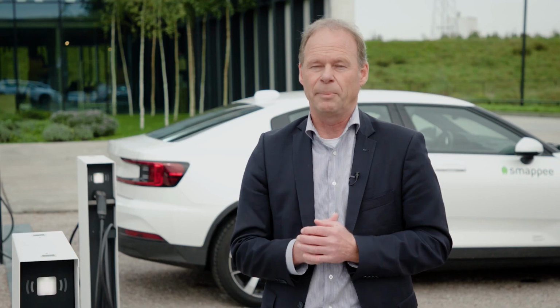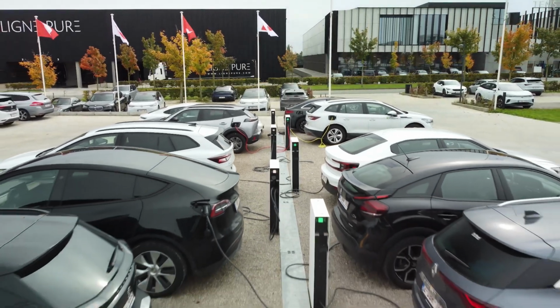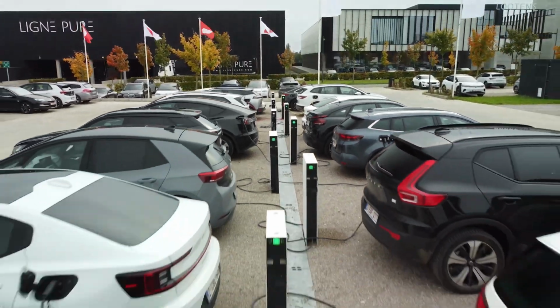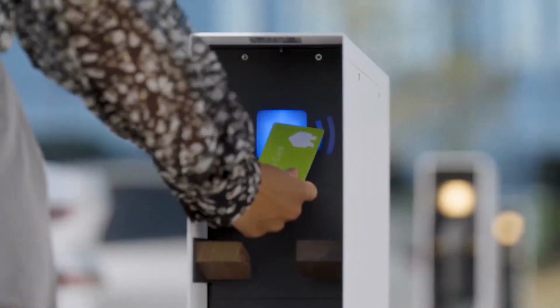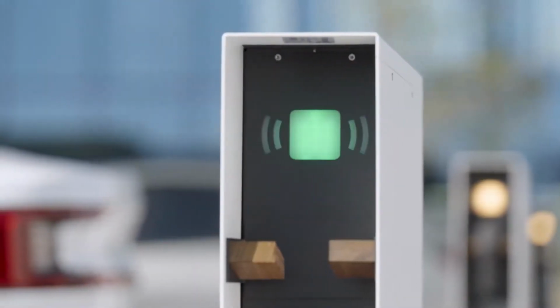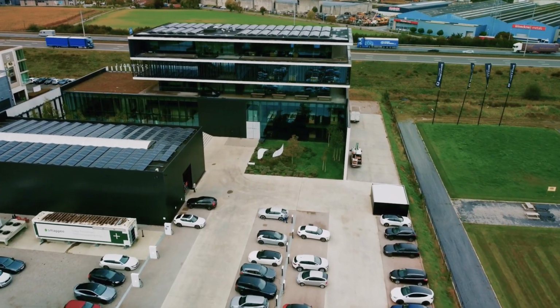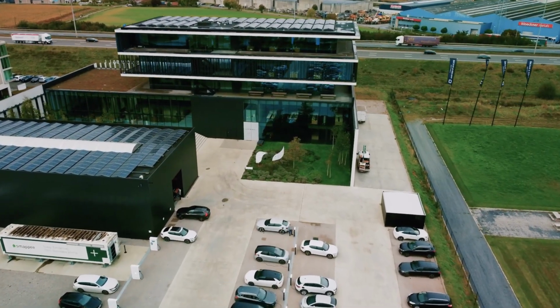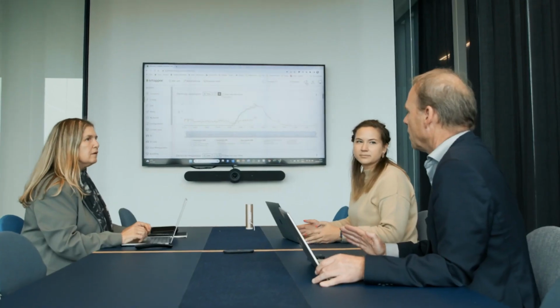Additionally, SMAPI provides AC and DC charging stations. By adding the energy management system to these AC and DC charging stations, we make them smart. Smart features include dynamic overload protection, known as dynamic load balancing, which we monitor by the second. Another feature is solar optimization. If we need energy from the grid, we do so when rates are lowest, which we call rate optimization.